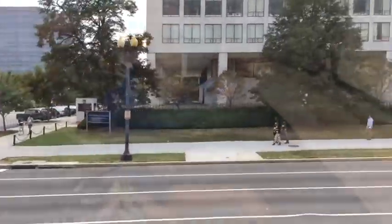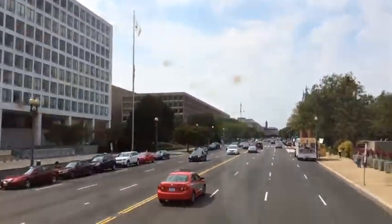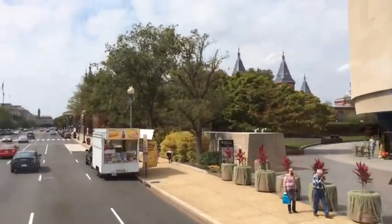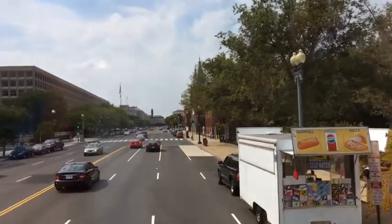Alrighty, here is our art museum stop. I know all of you art lovers will want to get off here. This is the Hirshhorn Museum of Modern Art and Sculpture. This is stop number 6.